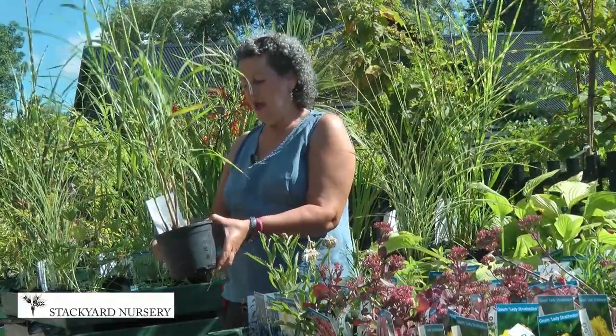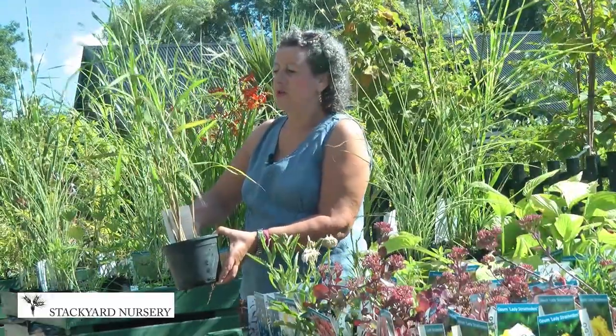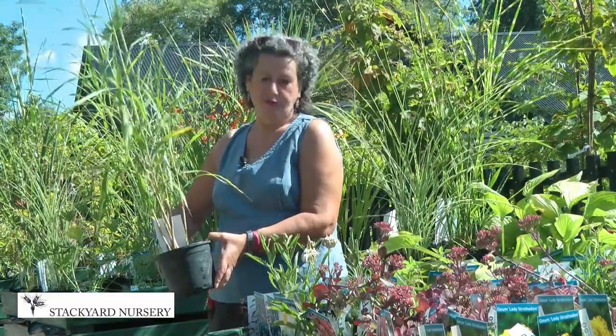So there's a little bit of choice on the nursery, and we'll be adding to it over the next couple of months, so that there's plenty for you to see. Grasses love our soil in Suffolk. We don't have an issue with them. They grow beautifully and they look wonderful.